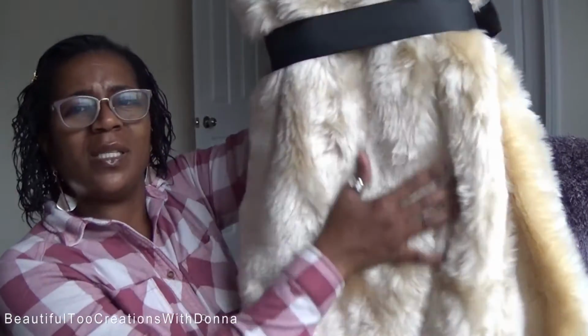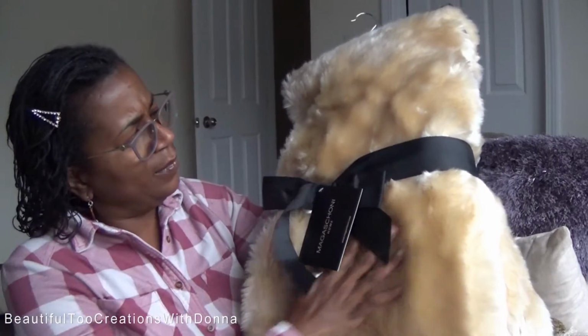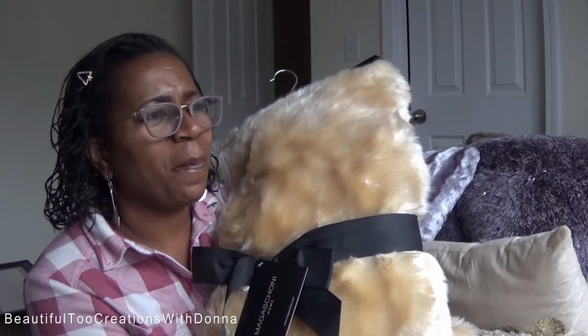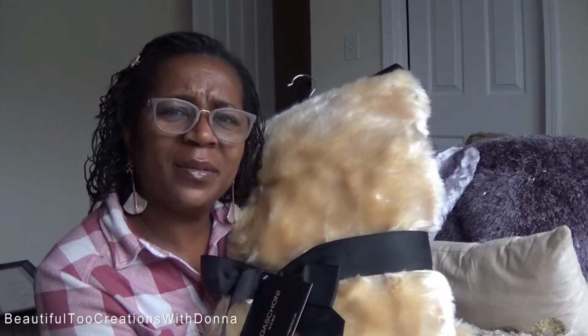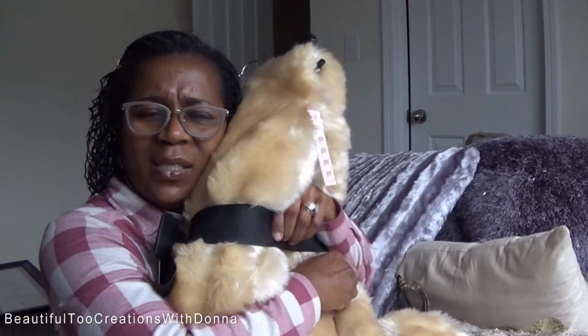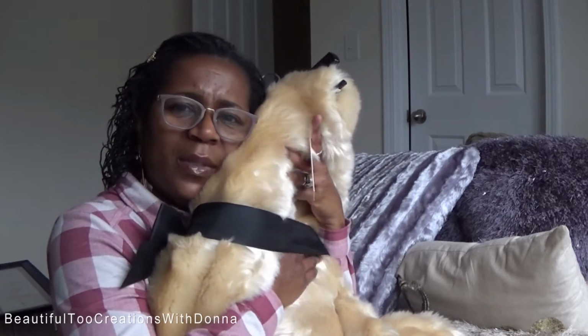I needed this in my life. Look, y'all, it's so soft. It feels like a skinny teddy bear. You know what I mean? You know, teddy bears are usually big. This feels like a teddy bear that did the keto diet or went on Weight Watchers or something. Yeah. It's so stinking soft, y'all.